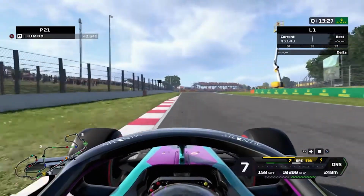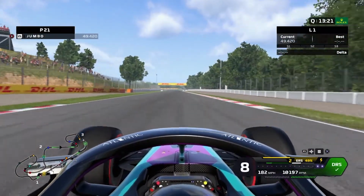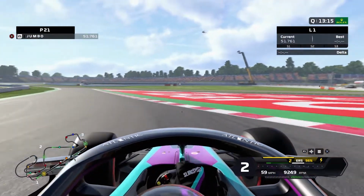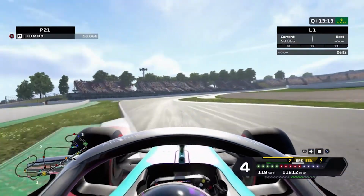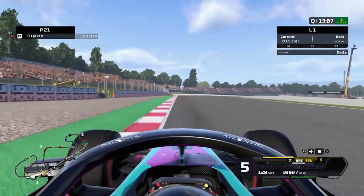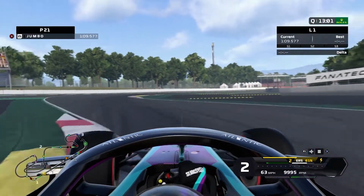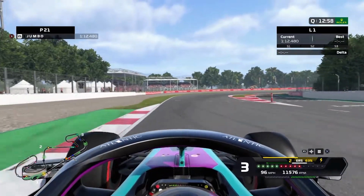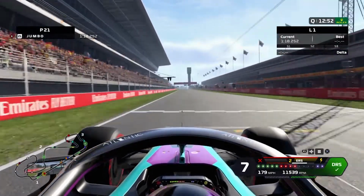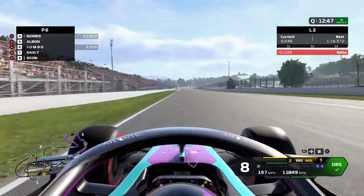Not as slippy through that chicane, which is good. I think we can go quicker through that. What was that, gear 6? We'll lock that up. It's quite a hard hairpin to get right, that one. You can cut that chicane quite a bit on the exit there. Is that a 118? Not sure if that's good or not. We'll go and find out.